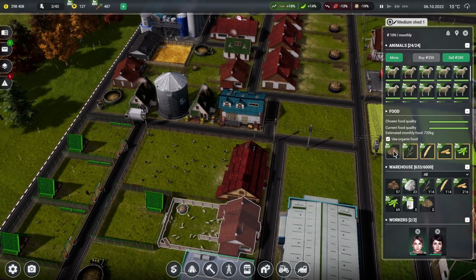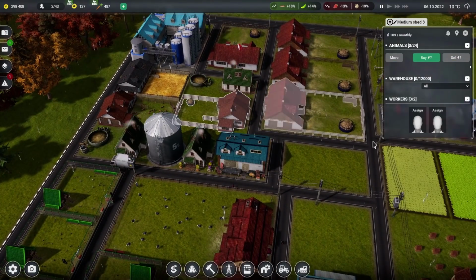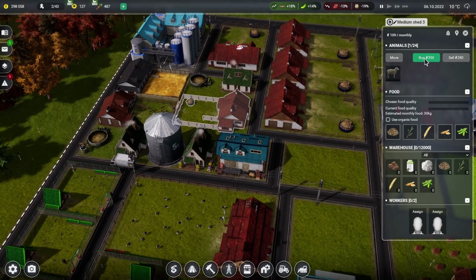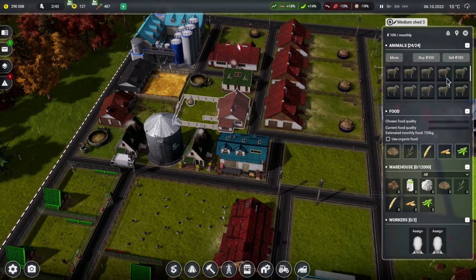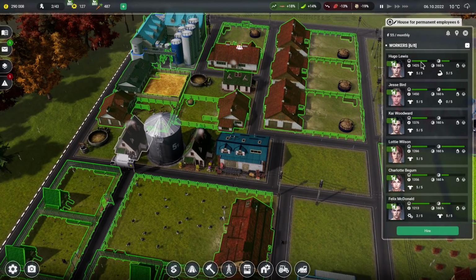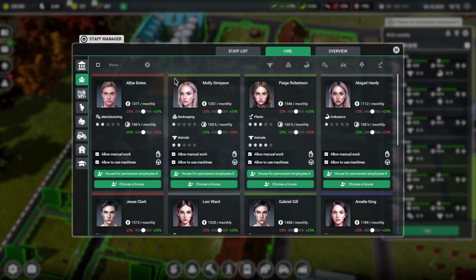So what are the sheep eating? Everything except the organic crops. That's fine. So let's buy in some sheep. Hooray! And then I think somebody said shift. There we go. Shift and click means we buy the whole lot. Use organic food. Tick, tick, tick, tick. Okay, lovely. And then I think this house here does have 2 spare worker slots. So they can go and work in there, and that's all fine. So let's do this now.